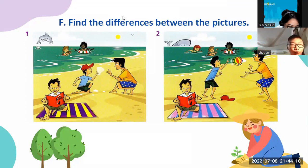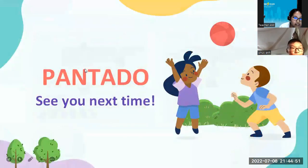In picture one, two boys were sitting, but in picture two, they are standing playing volleyball. In picture one, the dolphin is in the water, but in picture two, it is a whale. Okay, great. So we were able to find all their differences.